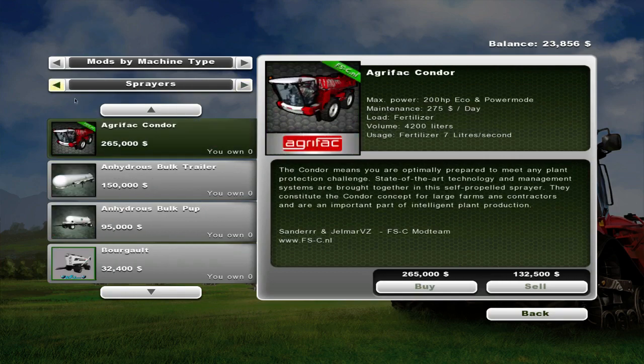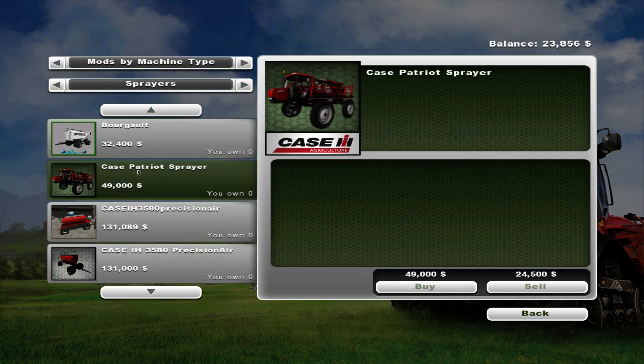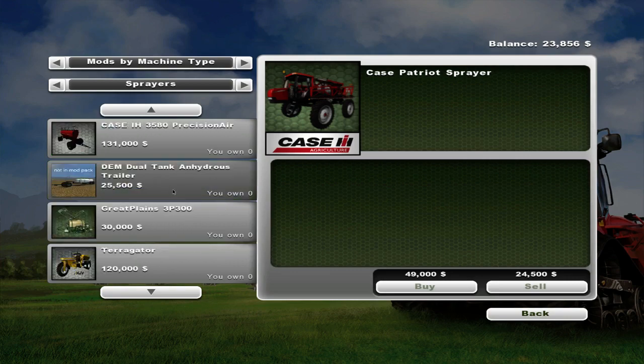All right, so slurry. Why am I in slurry again? Sprayers. So we could do the Case Patriot here. 49,000 is a little bit on the cheap side if you ask me, but this will spray fertilizer and it will spray herbicide as well. And we still need to keep the thing we have right now anyways, because this actually has a smaller range. That's funny now that I think about it.